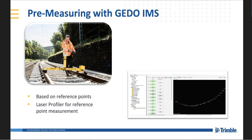Obviously, an advantage is, as in this image here, it's a single operator system. Flexibility, being able to move from one road to another, is quite helpful because you could be working under traffic. So obviously being able to exit the track with a single trolley is quite useful. And generally for those who have been using the twin trolley solution, the transition to an IMS system is not complicated at all. The methodology is very similar.